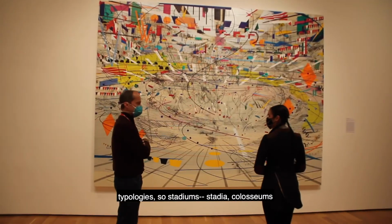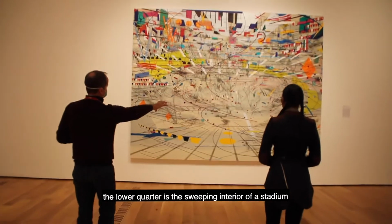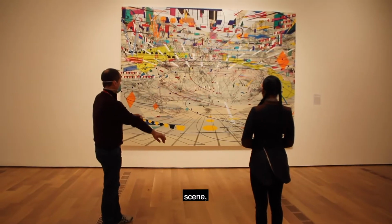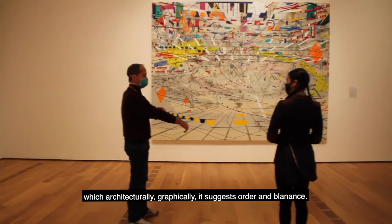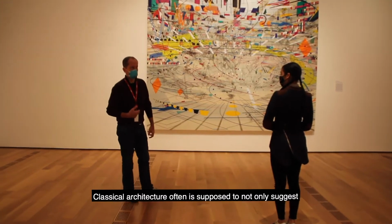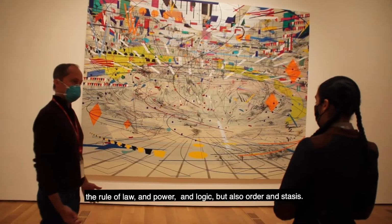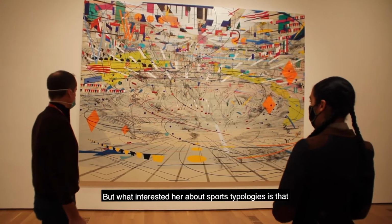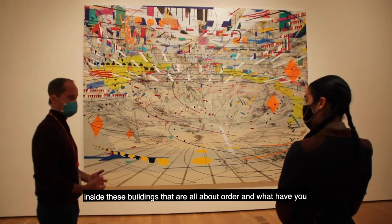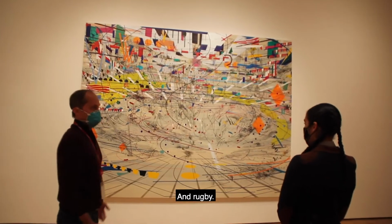and you can see, if you step back to the lower quarter of the painting, the sweeping interior view of the stadium, the seating, which architecturally, graphically, suggests order and balance. Classical architecture always is supposed to not only suggest the rule of law and power and logic, but also order and stasis. But what interested her about sports typologies is that inside these buildings that are all about order, violent things are going on. From gladiators all the way to football and rugby and whatever.